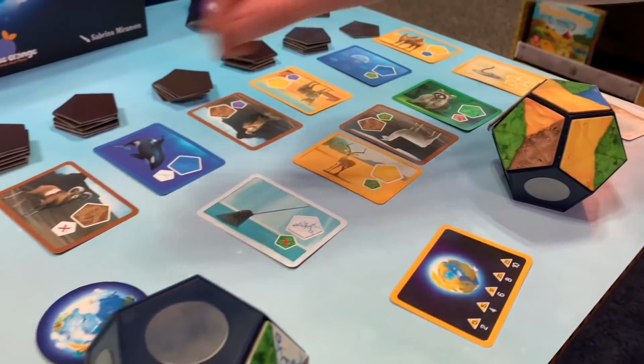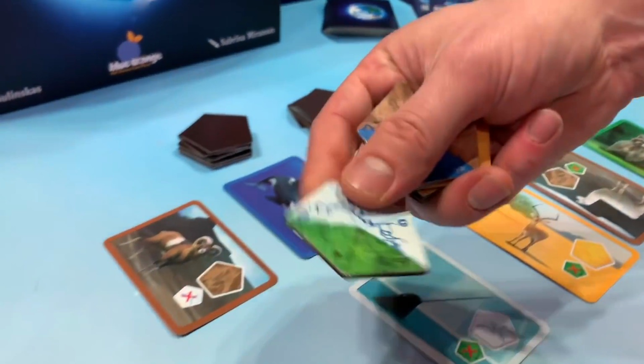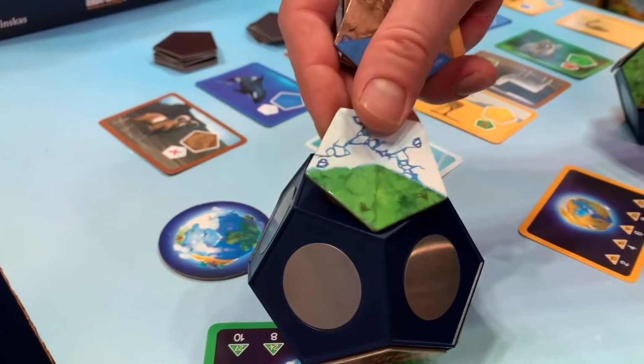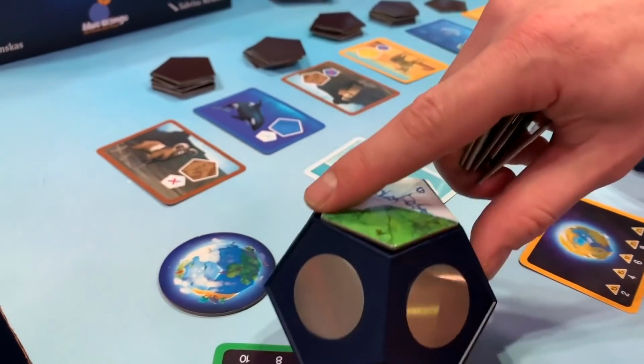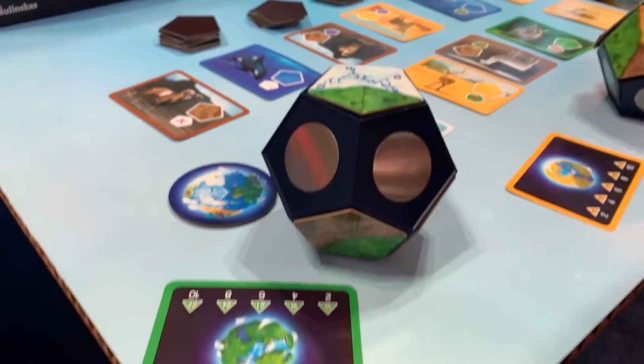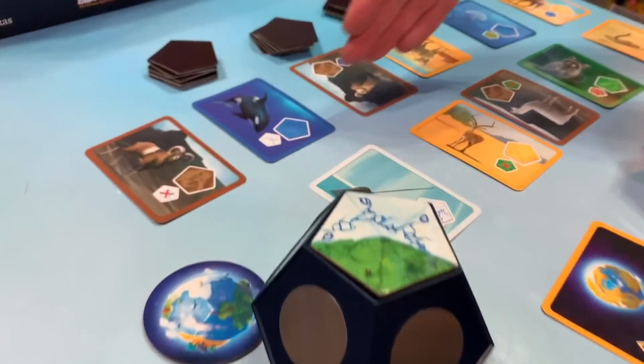The way it works is each turn, you are going to add a new magnet to your planet. You can add it anywhere you want to. So some games have complicated rules about where and how you add tiles. Not in this one. You can add it anywhere you want to, keeping in mind that you want to score your objective color. Also, the other way to score points in this game is to attract animals to your planet.